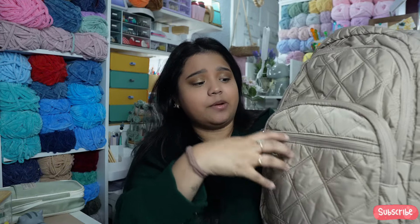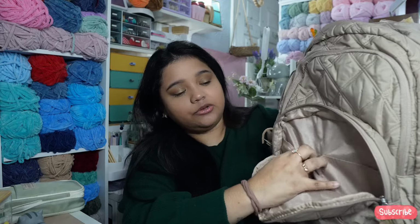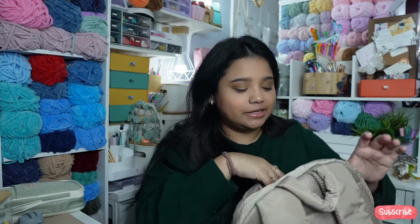But yeah, it has several pockets. Not to mention it has the front pocket. It has another pocket right in here. You can put your hooks in here if you'd like. And then it has a third pocket in here. I have my limbs in here because I decided not to use a crochet project bag. And then this one is huge.